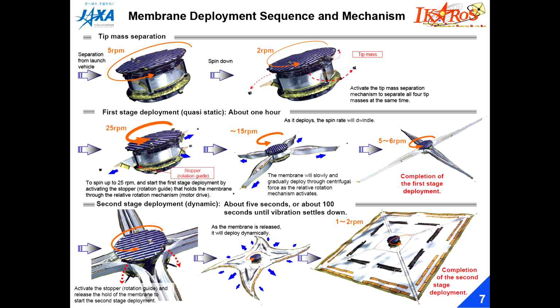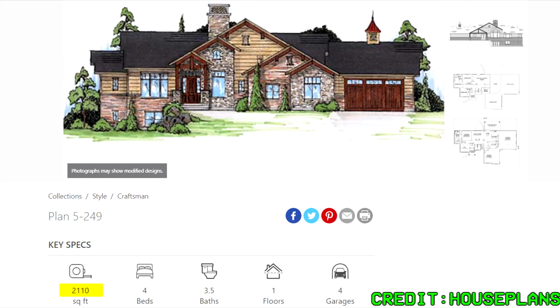On its way to Venus, it would begin spinning to generate centrifugal force to open the sail, which was quite large at 196 meters squared, or 2,110 square feet. For reference, that is about the size of a large 4-bedroom house in the United States. Here is a photo of this sail fully extended, which was taken by one of the 2 ejectable cameras that were made to take photos of the extended sail.